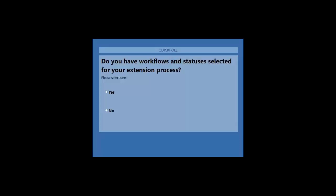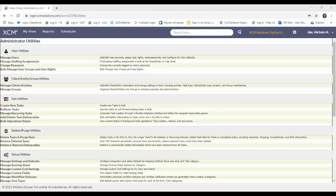Okay, I'm going to go ahead and close it. Just about everyone has responded. So this is a very good response. We have 75% of the people who say, yes, they do use workflows and statuses, but 25% of you do not. So we're going to talk about that and how that can be helpful for you.